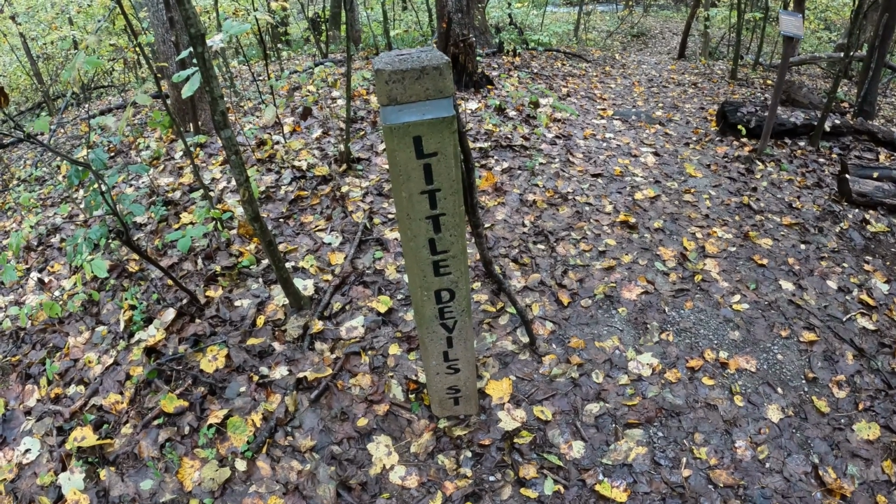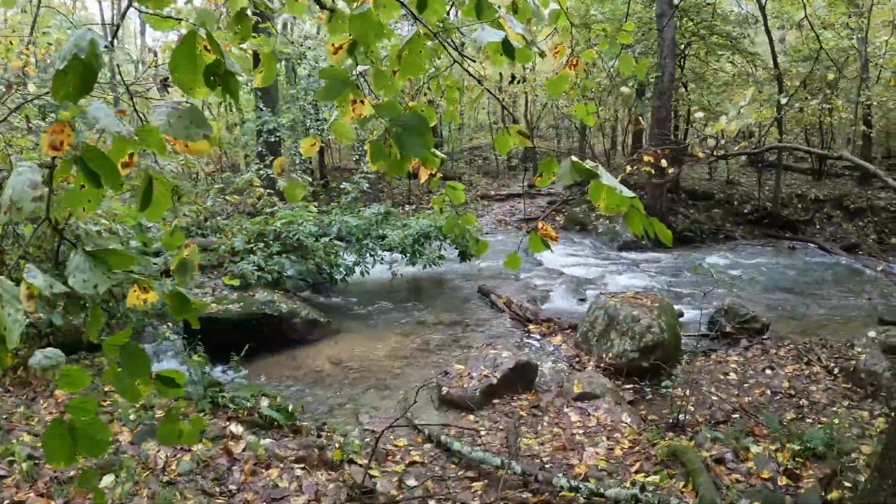Come here quite often. It's called Little Devil's Stairs. That's the trailhead sign right there. And this trail is a series of rock scrambles in a gorge with waterfalls coming all the way down. And I'm actually here after some heavy rains from the hurricane that just passed through. Water's pretty high.